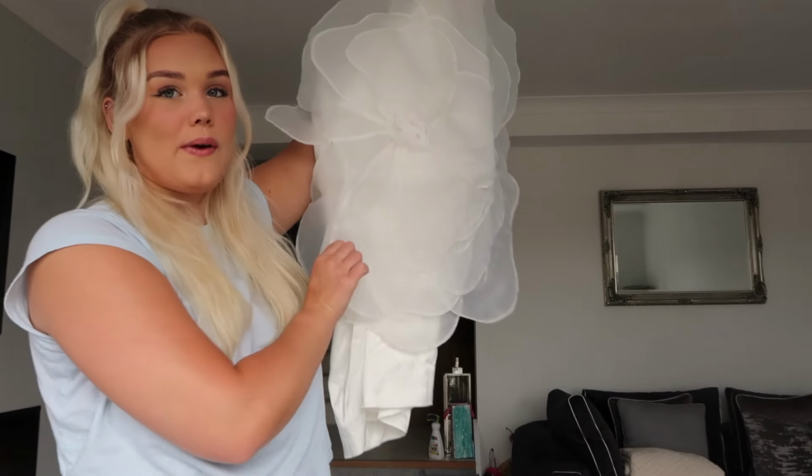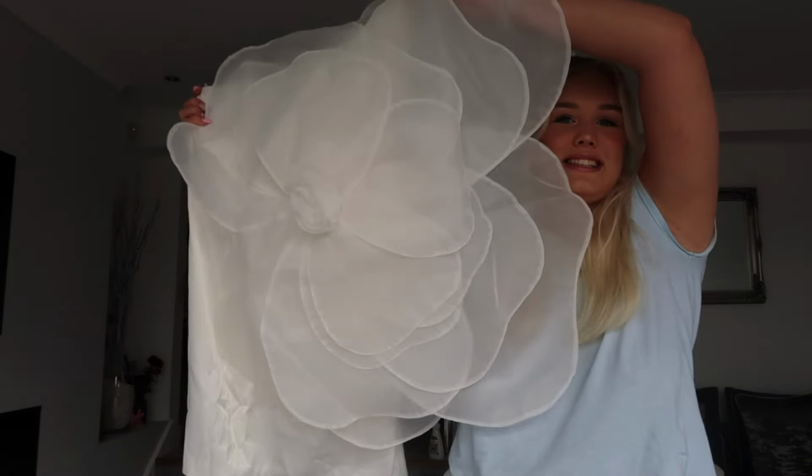This is an absolute eye catcher. You can get this in pink. I think you can get it in blue, white. Not sure about black. But yeah, I'm so excited to try this on. So let's go.